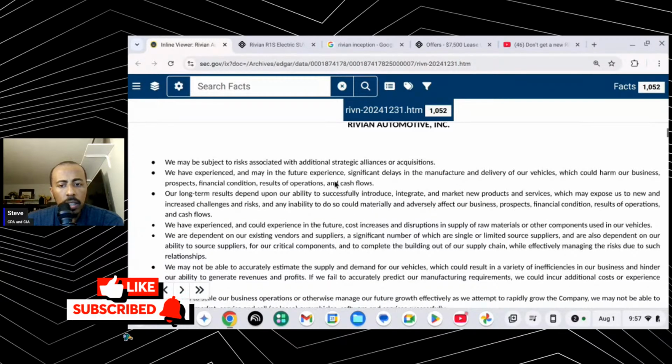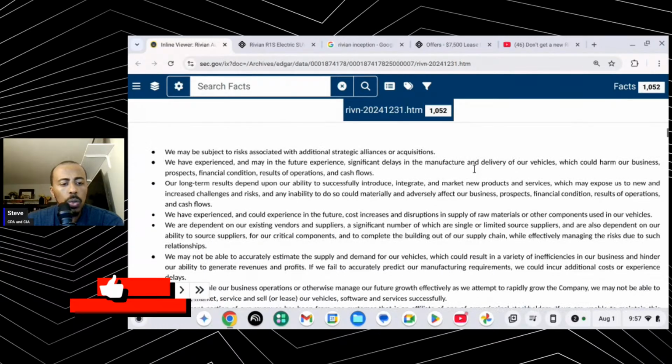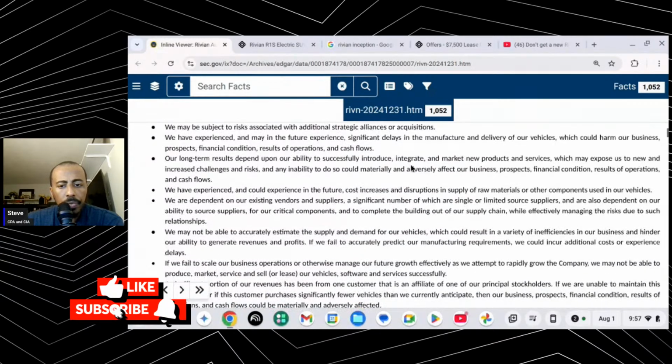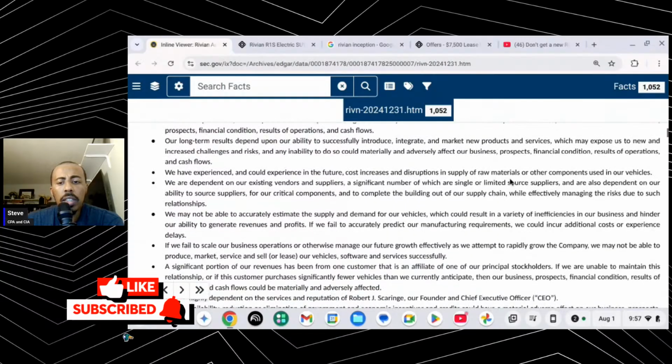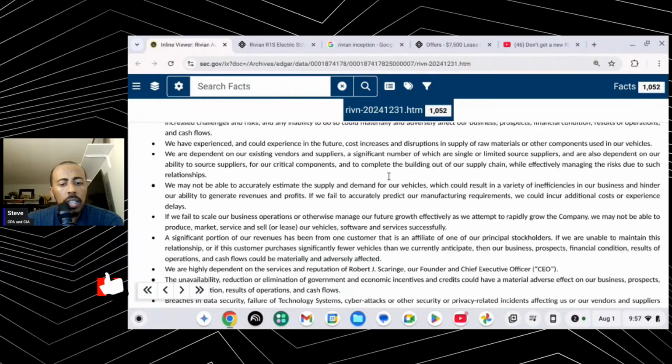They talk about significant delays in the manufacture and delivery of our vehicles, cost increases, disruption in the supply chain. That's a risk that exists with any car company.